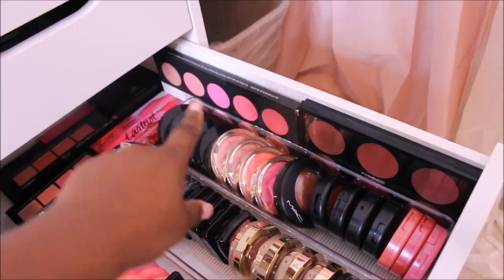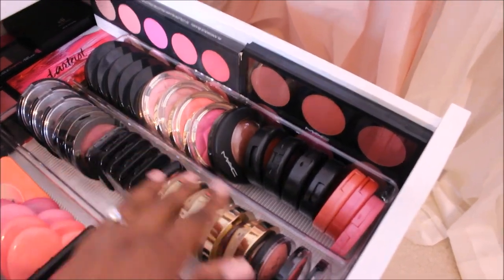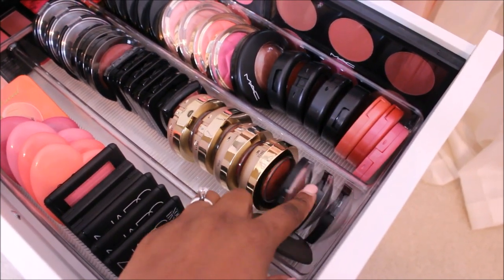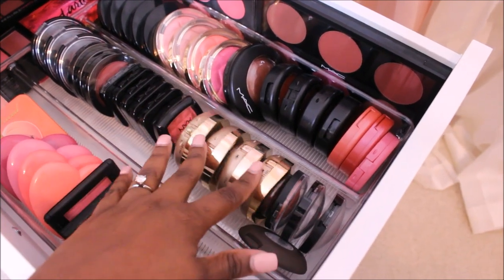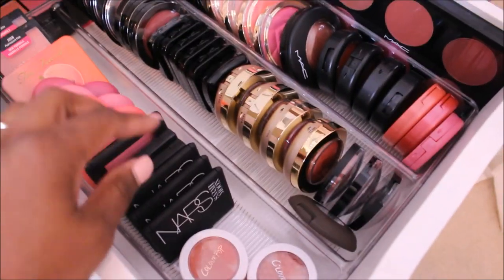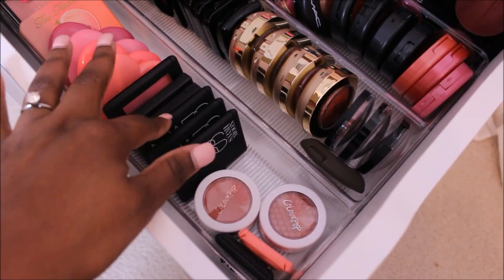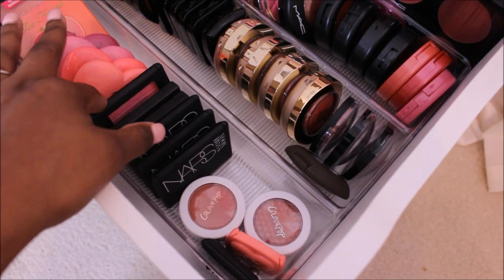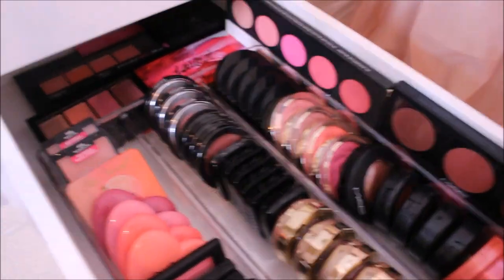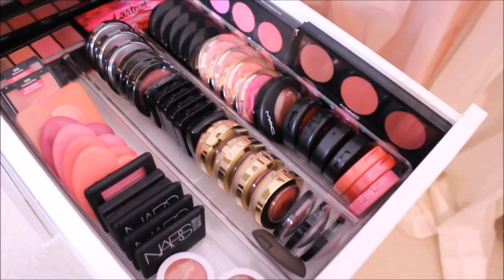But I just have a MAC palette, a BH Cosmetics, some Tarte, some MAC, Milani, NYX, this one Becca, these Laura Geller, one e.l.f., these are Milani, these are NYX, these are Lorac, and these are Black Radiance. Then I have two ColourPop highlighters along with two little minis right here. And then I just have some NARS, some Sleek, this one e.l.f., my Too Faced blushes all right here, and two Wet n Wild. And at the back, I just keep a couple of Tarte palettes, some drugstore palettes. But yeah, this is my blush drawer.